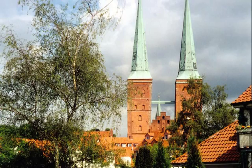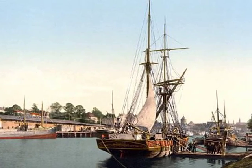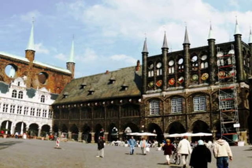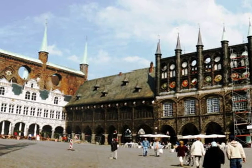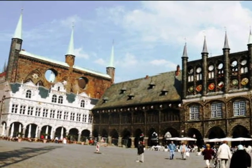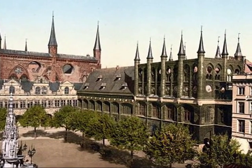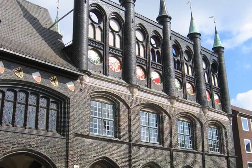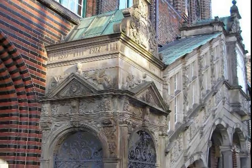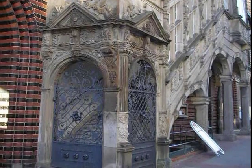Another lovely shot. An early boating scene. This is the old town hall, very medieval in its appearance. Another postcard of the old town hall. A medieval staircase at the old town hall. It's quite impressive.